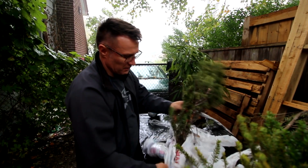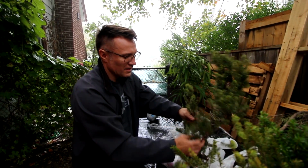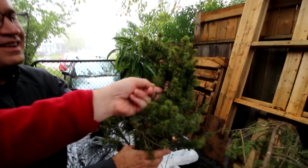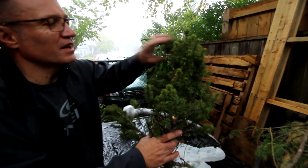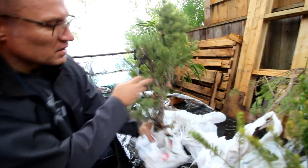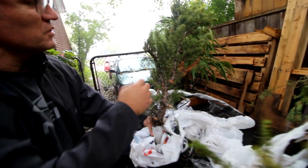So if you look at this one, this is Scotland, the country, not the city. That's the little village, a cone on it. Isn't that cool? Beautiful tree. Wow, look at this one, the bark and everything on that. Exactly. So you can do something with it.